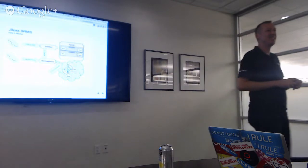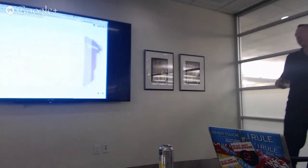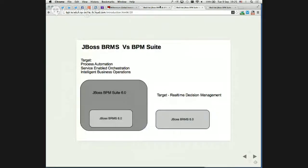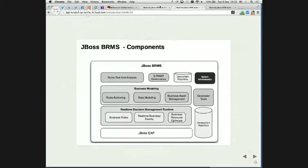Great. Anything else? We can look at some of the architecture stuff. Again, I've already said it like 2-3 times. I want this to sync. We have the BRMS with the rules and events, and it's a subset, or BPM is a superset with process and events. So we ignore the stuff on the outside. The core stuff here is we'd love to see you run on EAP. This is one of the products we have. For BPM, we don't care what container you run it on. It's just a different support model.